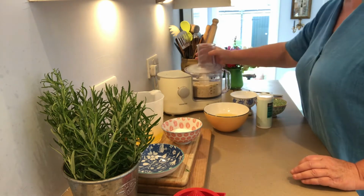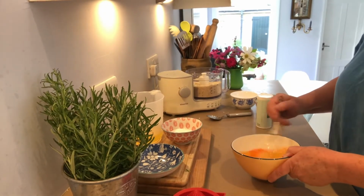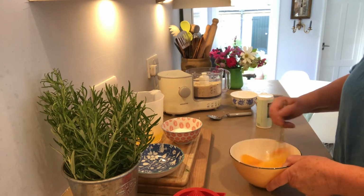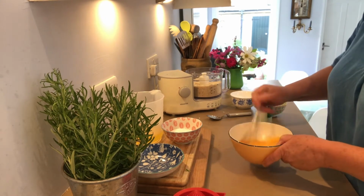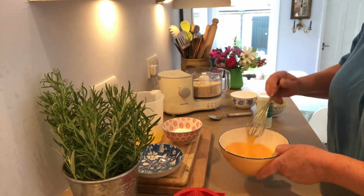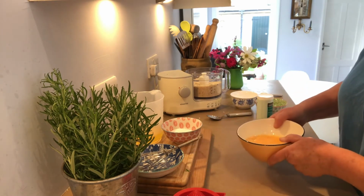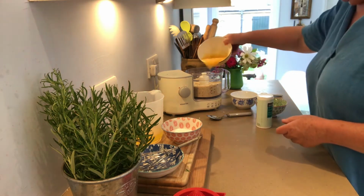Right, and then I'm going to whisk 4 eggs. They're just coming to have a nosy at me. There's 4 eggs in, and you're going to shove all of this in there then. So just mixing that up. Oh, got all my little bowls ready. So I'm going to bung that all in there. Eggs.